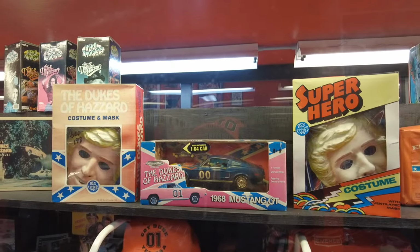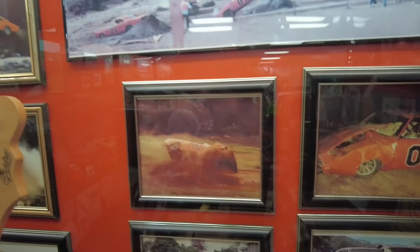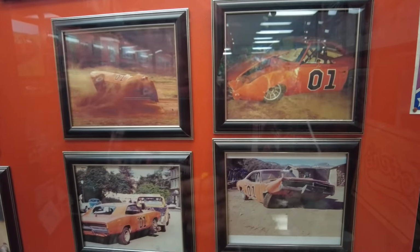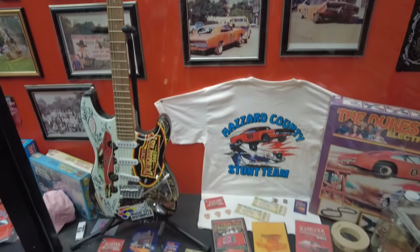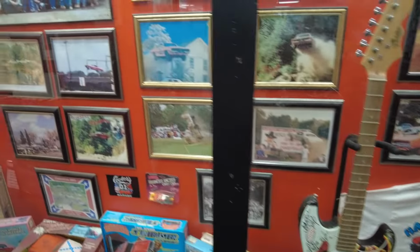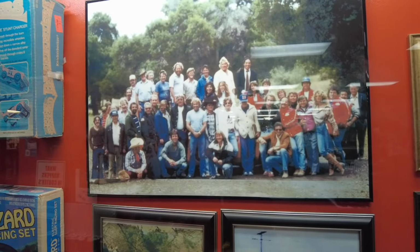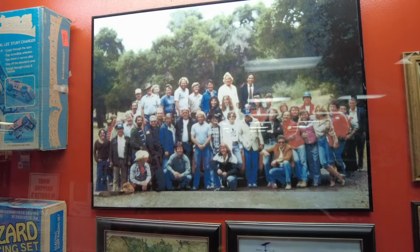Here's a progressive picture of one of the stunts with the car jumping up in the air and then coming down. And here's a few more pictures of the wrecks after the jump. Cars were just totally destroyed after making the jump. A few t-shirts, and an electric guitar here. A few other pictures of the General Lee jumping. And this appears to be a picture of all the cast members. This is probably, I believe, what they would call the second crew, which did all the stunts.